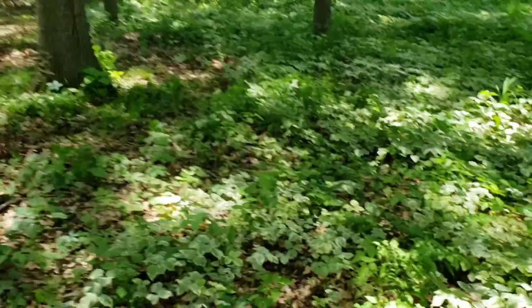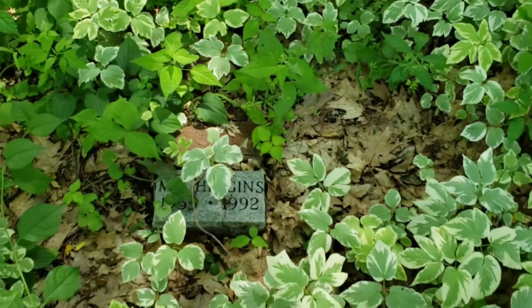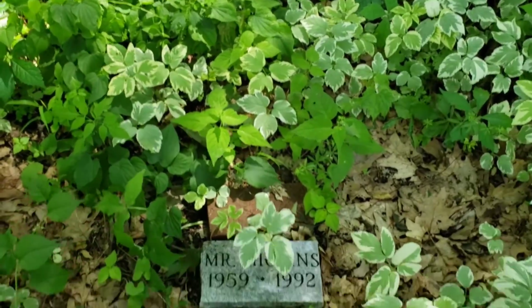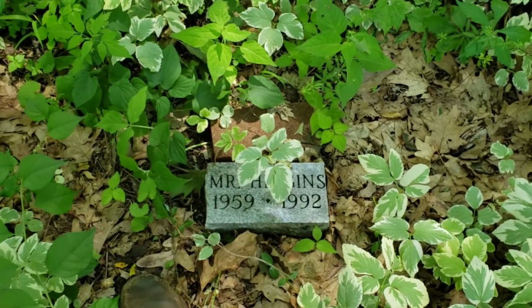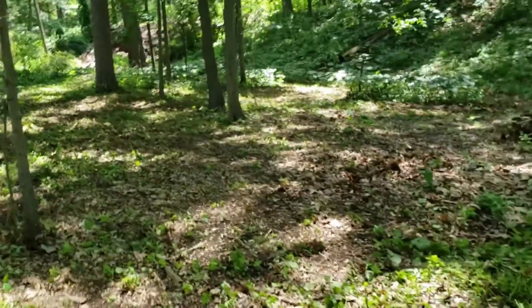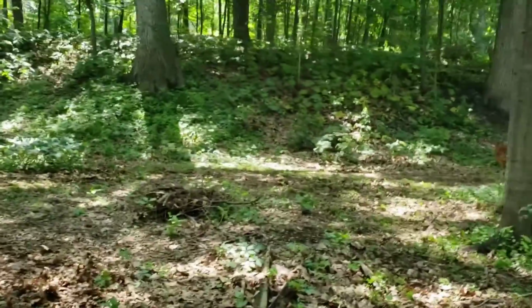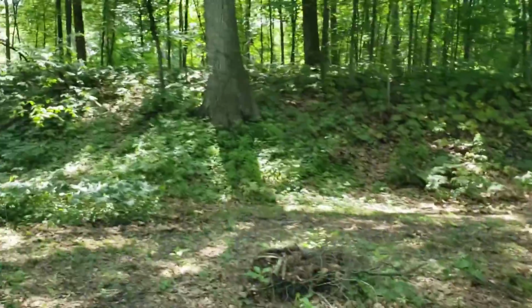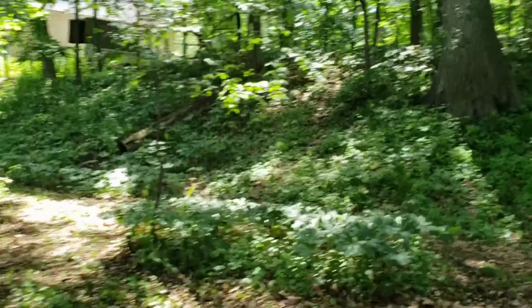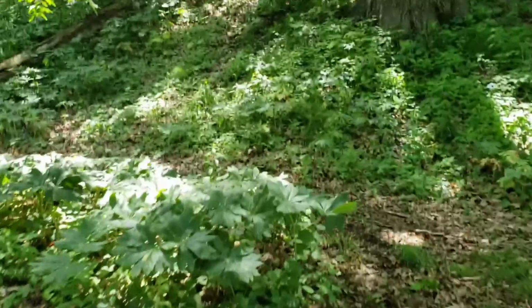We have a horse buried on our property. And here he is. Mr. Higgins. 1959 to 1992. Previous owners did have a horse and a barn, and they kept the horse, and I think he was a pet horse. They may have ridden him. There were kind of trails through the swamp and around the property, I hear.